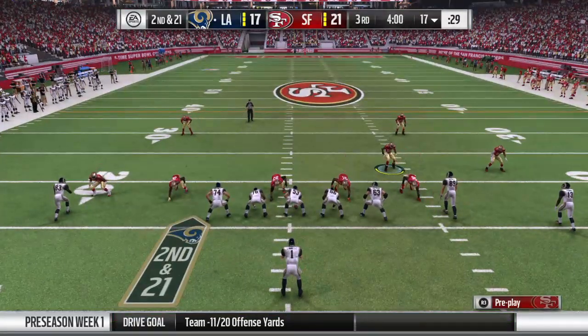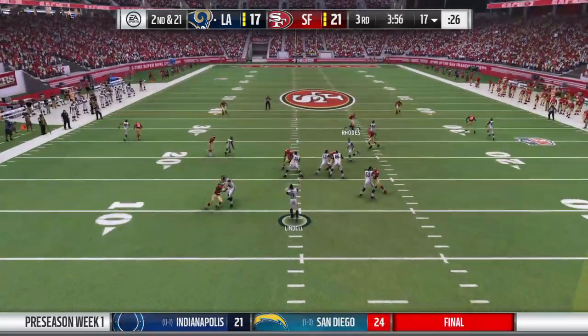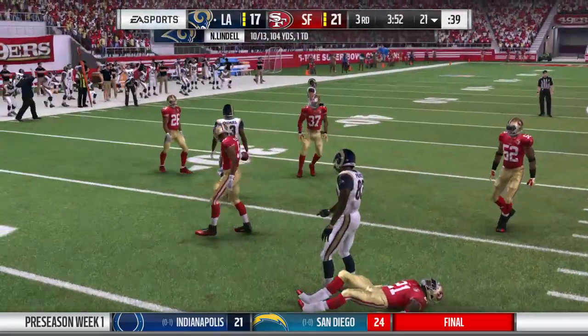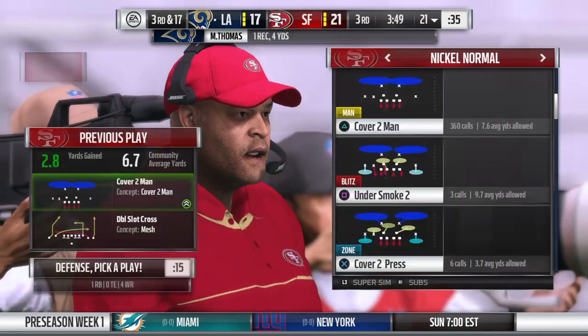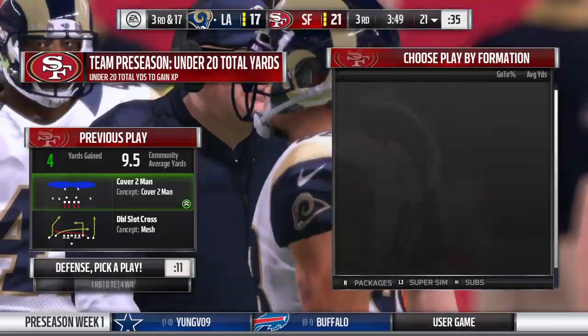They come up in an empty set. 4 wide receivers, 1 tight end. Back to throw here. Over the middle, open is Thomas. 4 yards on the completion, and it sets up a third down. Well, there really wasn't much there, but a completion is a completion. A tough third down awaits them.